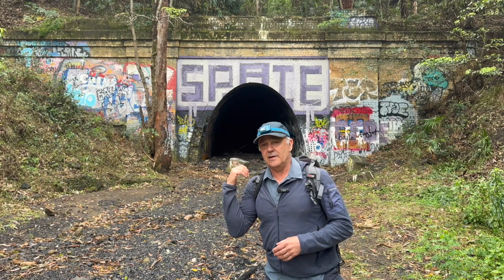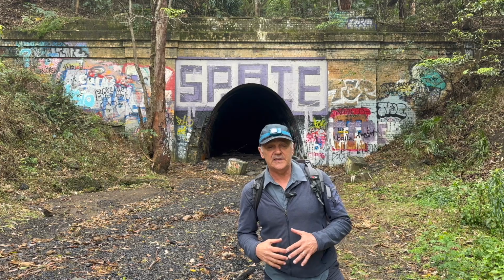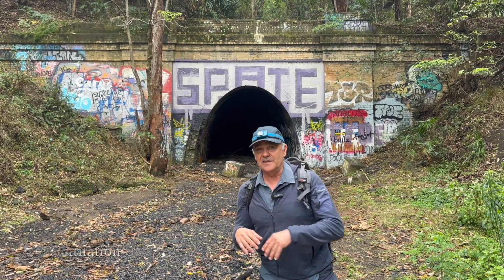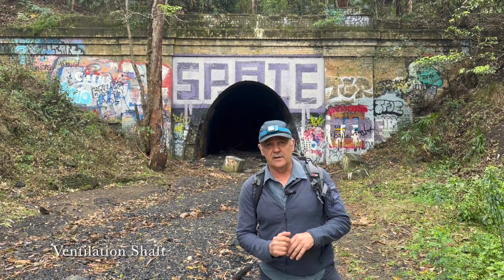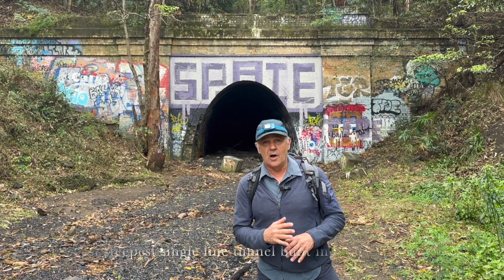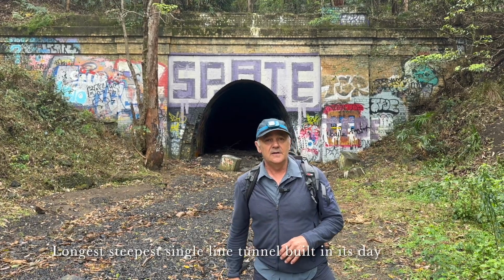The tunnel over here, I can tell you this one has got a significant heritage listing because of the structural design. I believe somewhere in here there's going to be this beautiful airway tunnel that's built inside the tunnel as well. And also in its day, this was one of the longest, steepest single-track tunnels to have been built in this area.